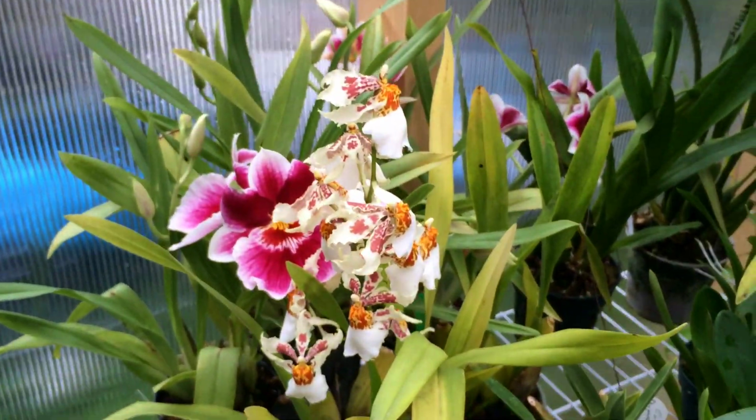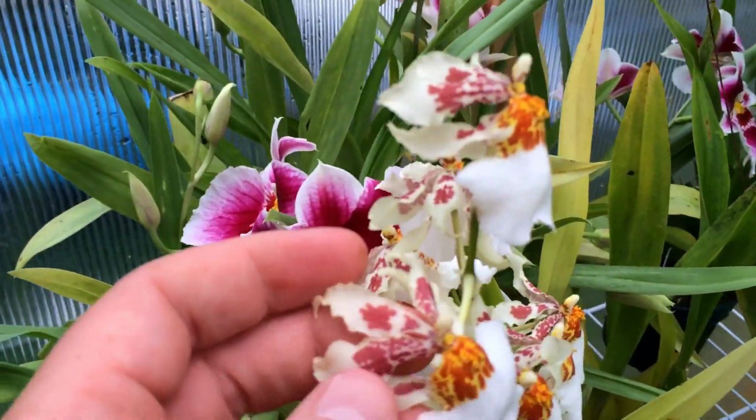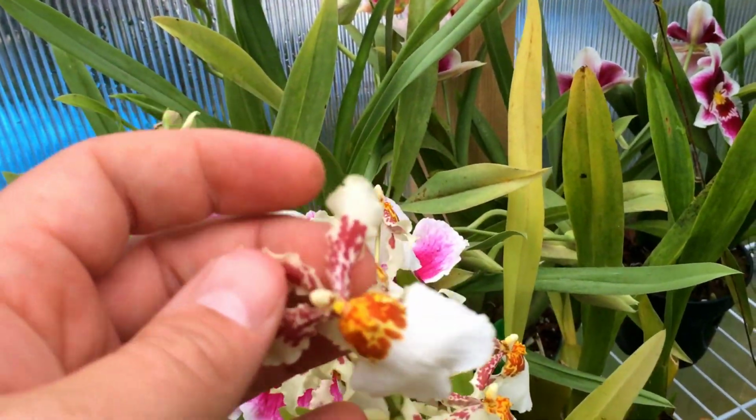We will go across this way here. And this is an unknown Oncidium. I've had it for years. It continues to bloom for me. I continue to not know what it is, just a hybrid.